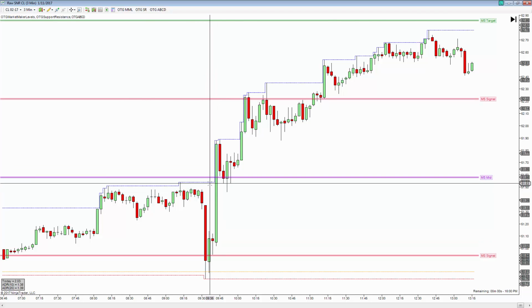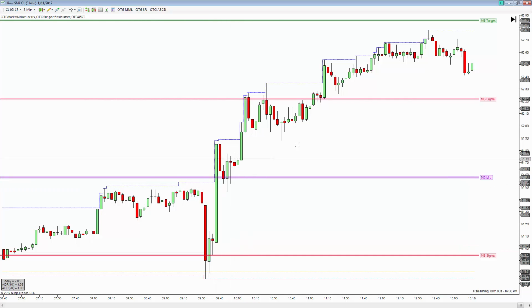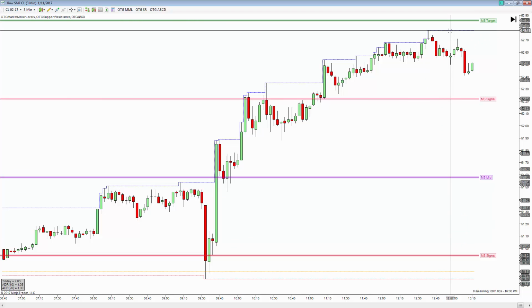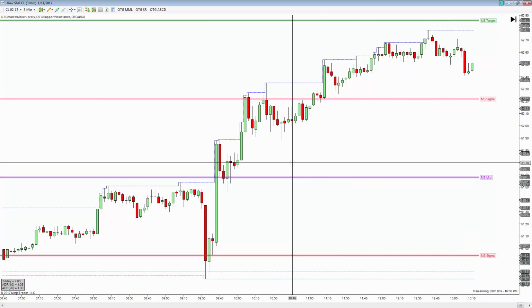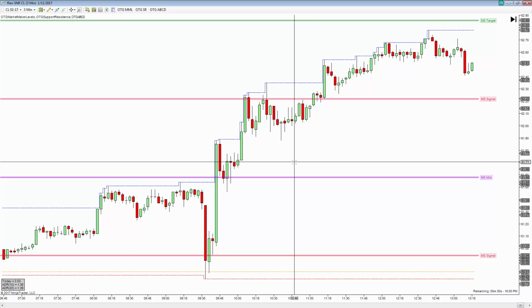And in 34 seconds, it comes down, ticks me out by 1 tick right here, and then rallies for over 100 ticks. So frustrating, yes. Part of trading, yes. So I'm going to let you look at that. There's really not much else to say other than that.